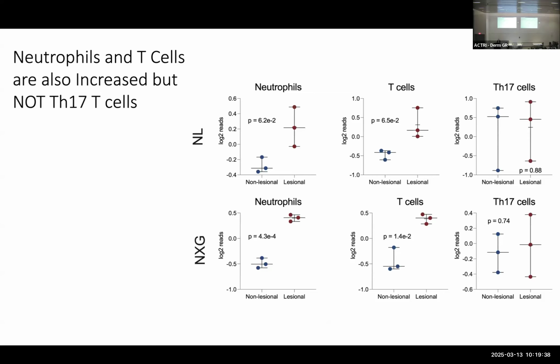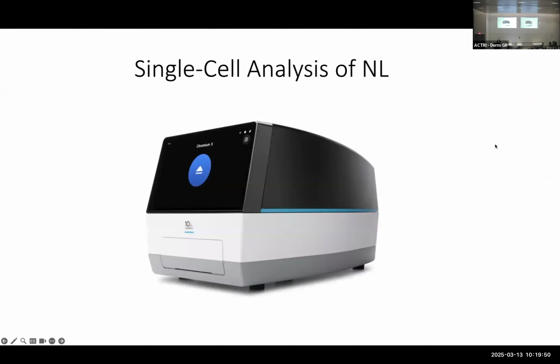We also did deconvolution analysis. Deconvolution analysis also identified elevated neutrophils and T cells, but not Th17 cells, which is probably why that one patient didn't respond to secukinumab. But then we switched over to single cell sequencing to get a better idea of what's going on.